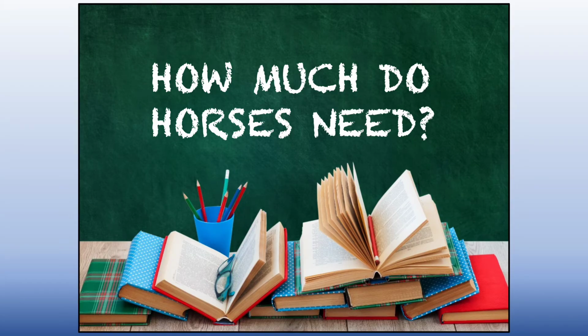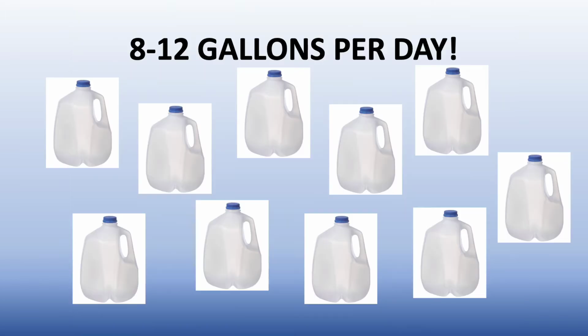Okay, so obviously water is pretty darn important. So how much do our horses need? The average horse drinks between 8 and 12 gallons of water per day. That amount will depend on the type and quality of food that they have, the ambient temperature and humidity where they live, their physiological state, and the physical activity of the horse. Horses will drink as much as they need as long as fresh water is available, and their water intake will increase with an increased amount of protein and salt.